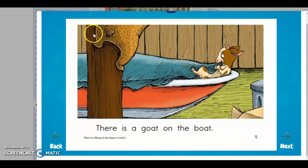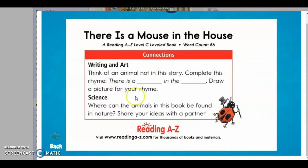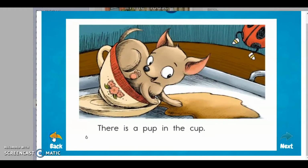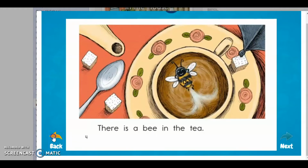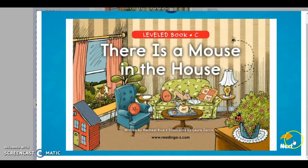We see the goat, but then we see the bear, or some legs, I should say. Then we see the bear. Oh my goodness. Alright, so now that we've taken a look at the book, we have an idea of what it's going to be about. We definitely know that there's going to be other animals aside from the mouse, and not all of them are in the cover, right? So let's go ahead and read and find out what's going on.